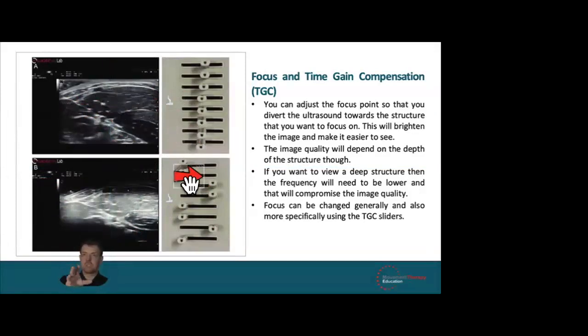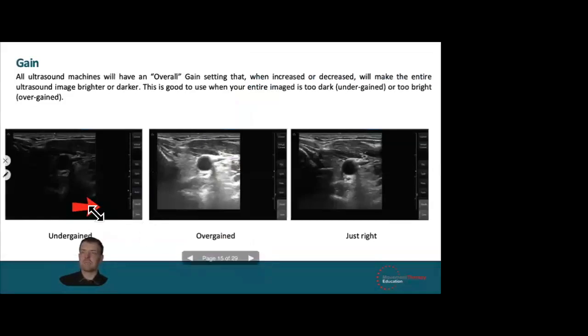Okay, but because we've highlighted certain bits, we've enhanced those particular bits. Sometimes though, like that bit there, that's way too bright. So you kind of overcompensated in that bit. So you might need to just adjust it a little bit so you get a better image. Okay, so you can play around with those rows as well. And then the last thing is the overall gain.